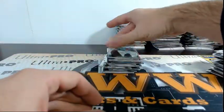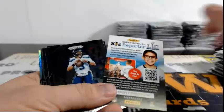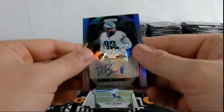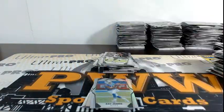An orange, Paul Walker, Delaney Walker. Rip Paul Walker, 37 to 275. To be honest, I haven't watched any of the last Fast and Furious, like the last five Fast and Furiouses. I've kind of gotten old by now, right? Another Derek Barnett. Another auto. I believe we had an auto already. Prizm auto, Derek Barnett for the Eagles.